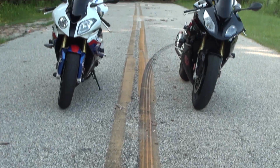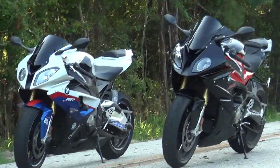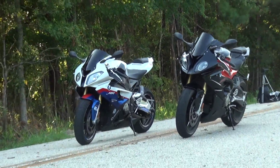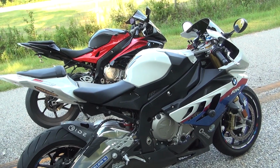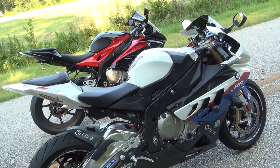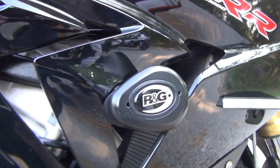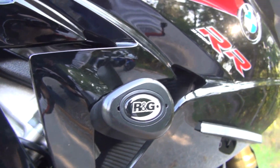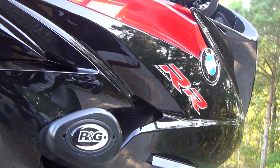The S1000RR as a whole is just a phenomenal motorcycle. I've already sung enough of its praises in a 7-minute video released months ago. If you've seen that, you know how much I love this bike. I'll say it again, it's the best bike I've ever ridden. The newest iteration of the S1000 just sets the bar even higher. The lighter chassis, the forged rims, the increased power, the aggressive styling, it's all just simply awesome.